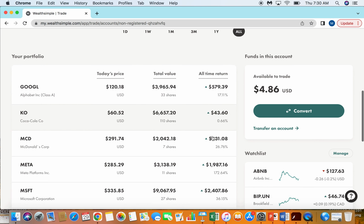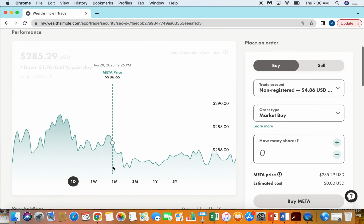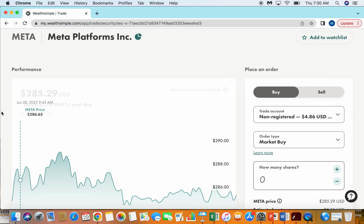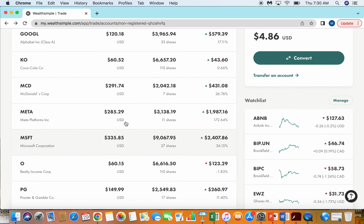So this one's just been a bit of a hold, but nice to see that I'm up. Coca-Cola, I'm more or less flat, let's call it. McDonald's has been a big driver as they've reached all-time highs. Meta's been huge overall. The stock is up almost 200%, even though it was just a $1,000 position. It's almost tripled, from just over $1,000 to over $3,000. So for a small investment, a huge driver of the portfolio on the US side. Microsoft, pretty big position there, up $2,500.